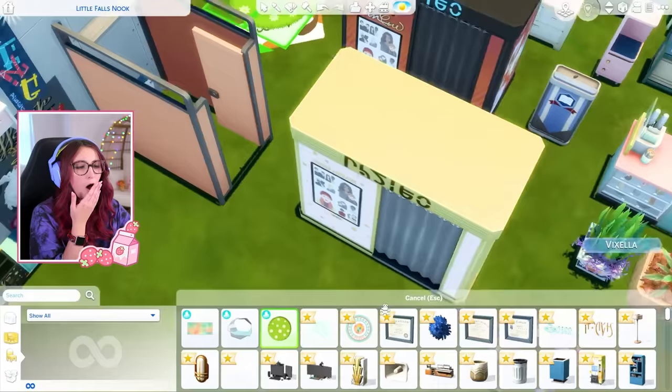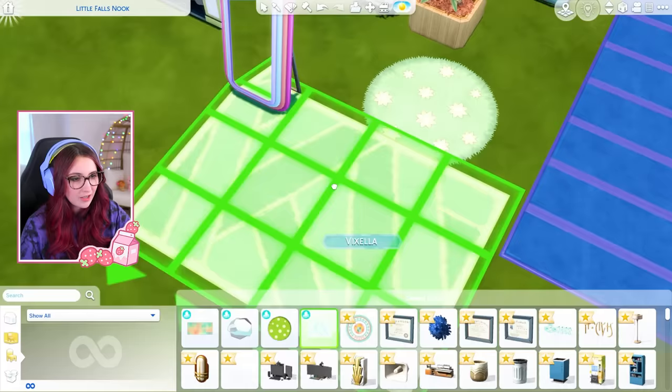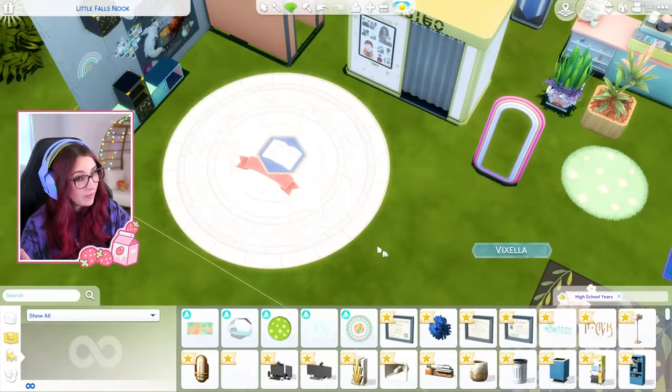Oh, this is the cutest one. Are you kidding? Okay, the rest are just like fuzzy. This one has stars. What? Okay. Oh, okay. We're getting a little bit bigger. Well, I like to see it. I like to see it. Yes, these swatches are incredible. That's perfect for my pastel school that I've got in mind.